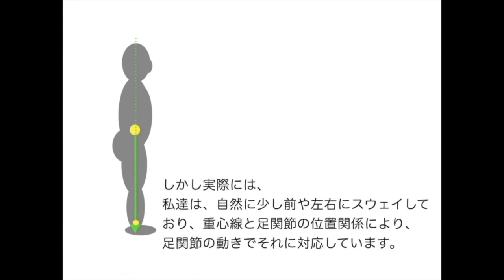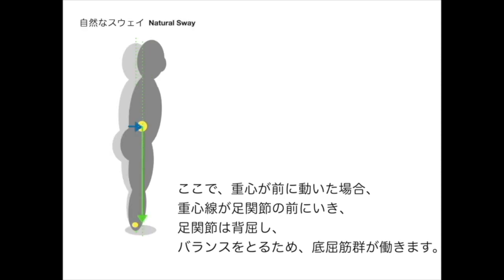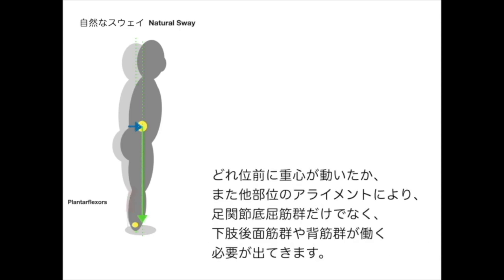With a natural sway which we have normally, a little bit forward, a little bit sidewards, the plumb line in relation to the ankle joint will move. So in case the center of body mass is moving forward, we will see that the plumb line is anterior of the ankle joint. This will create a torque into dorsiflexion, which will be answered by this person with the activity of the plantar flexors. Depending on the amount of translation forward and also depending on the alignment of the rest of the body, it may be necessary that the whole dorsal muscle chain will get active.